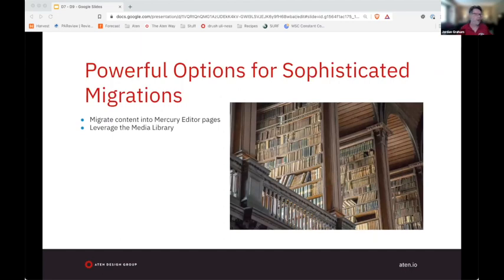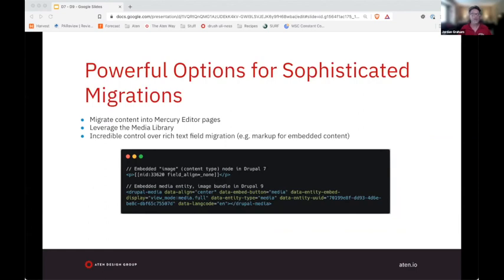Also, when we're migrating, we'll leverage the media library. So a really common practice in Drupal 7, if there was, for example, an image that you needed to use in multiple places around the website, was to have a content type for images. So with an image field and title and whatever else you might have had. And so we would migrate that into the media library today, and then adjust how we're using those images elsewhere in the code. So that's another example of something we can do that's a little more sophisticated, depending on what you're trying to accomplish with your new version of your website.